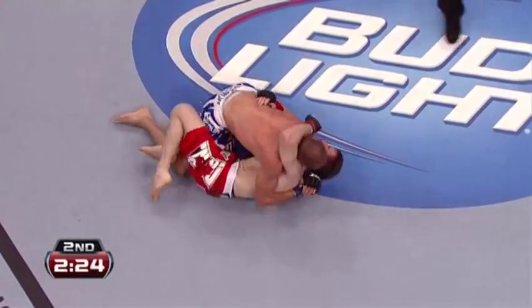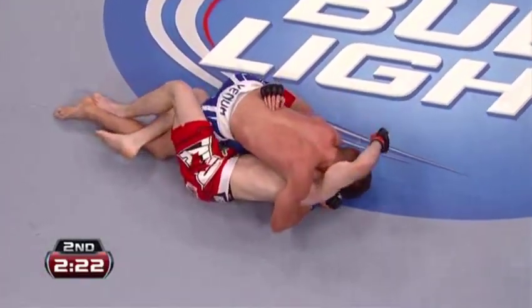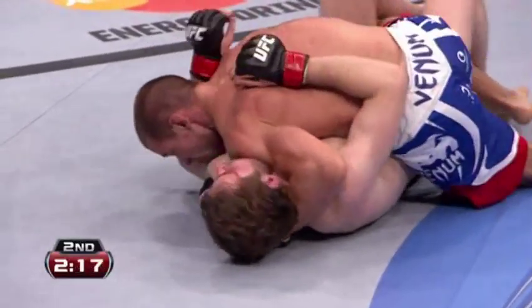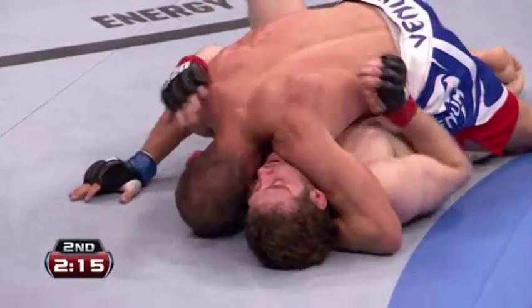He's on top here, head and arm control. Now Mitch being controlled by Kuivanen. Let's see if Mitch can reverse the position. Perhaps taking a little breather here.